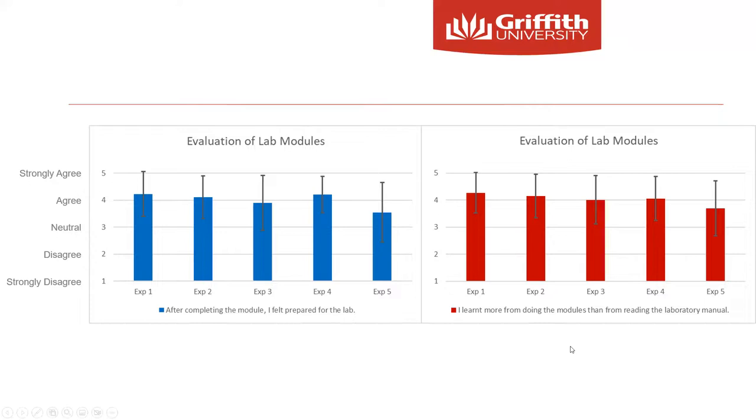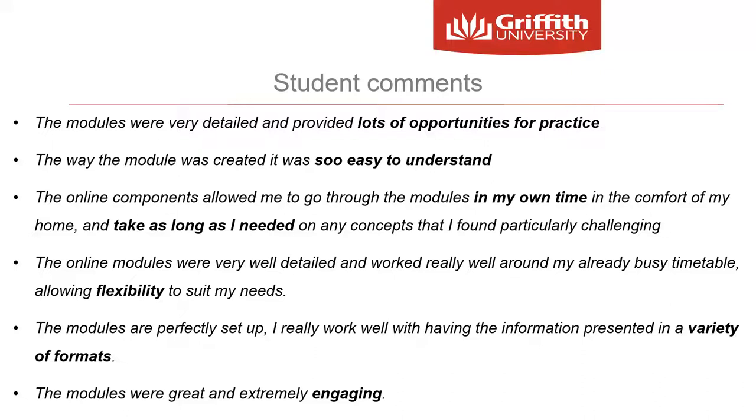Student feedback on our course evaluation. You can see there lots of opportunities for practice. It was really easy to understand. They really liked that they could go through it in their own time. This was great for people that might be working, they've got families, and so they're able to complete these when they have a window of time to do it. They can take as long as they need for the challenging concepts, and they can skip through stuff that they find really easy. A lot of flexibility. They liked that it was a variety of formats and they were really engaging.